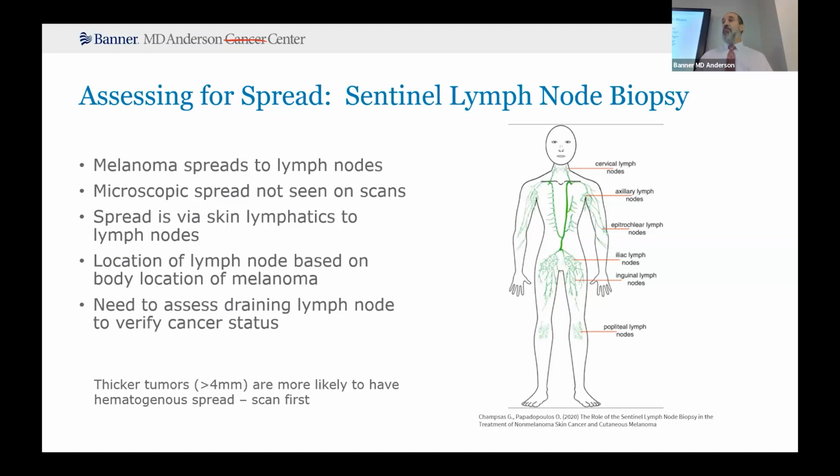So let's take, for example, a melanoma on the arm. If it's going to spread, it'll typically spread to the lymph nodes in the armpit. Well, in our armpit, we can have 20 to 40 lymph nodes, but the melanoma is not going to go to all of them equally. It'll go to 1 or 2 lymph nodes first, and we call those the sentinel lymph nodes. Many of you are aware of the concept of a sentinel lymph node biopsy. What that means is I take out that first draining lymph node to see if there's cancer in it. If there's no cancer in that first draining lymph node, there's not going to be cancer afterwards.